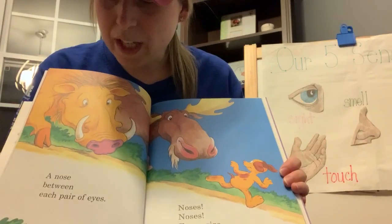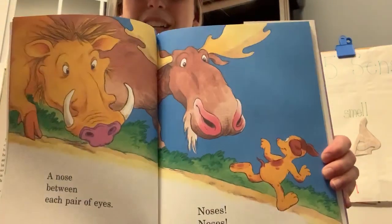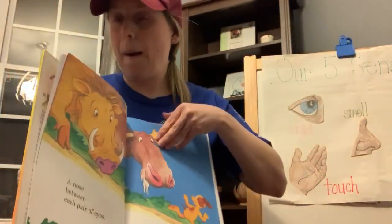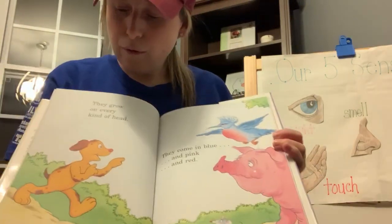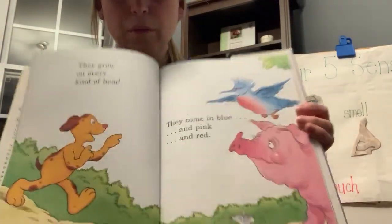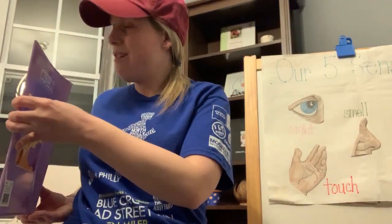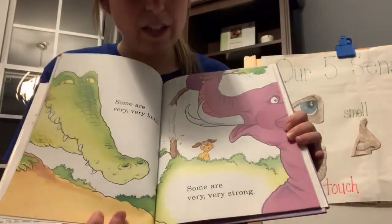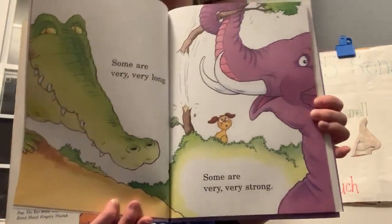A nose between each pair of eyes. Noses, noses, every size. Some noses are small, some noses are big. They grow on every kind of head. They come in blue and pink and red. Some are very, very long. Some are very, very strong.